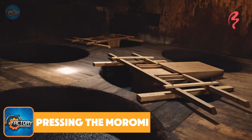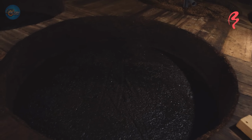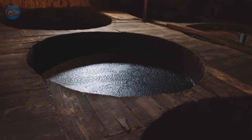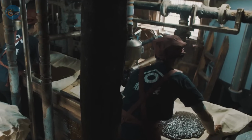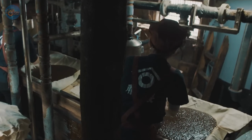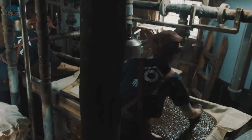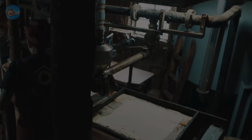Pressing the Moromi. After a year and a half or more of quiet transformation, the Moromi is no longer mash. It's memory, rich, fermented, full-bodied, and now it's time to draw out the essence. The Moromi is transferred into a wooden press. Nothing flashy, just centuries-old technique.